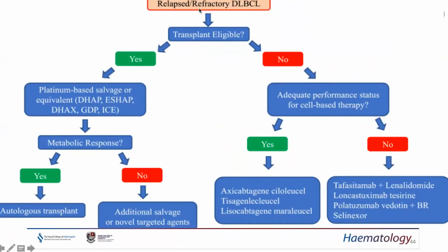So the diagram here summarizes what I've just said. Relapsed refractory diffuse large B-cell lymphoma. If they are transplant eligible, then we would use cisplatin-based therapy, DHAP, ESHAP, GDP, or ICE. If we have a metabolic response, we go for autologous transplant for the younger and fit patients. If they are not, then we have additional salvage therapy or targeted therapy. If they are not transplant eligible and they have adequate performance status and they fulfill the criteria to consider CAR T therapy, then we use axi-cel usually here to prepare for CAR T cell therapy.